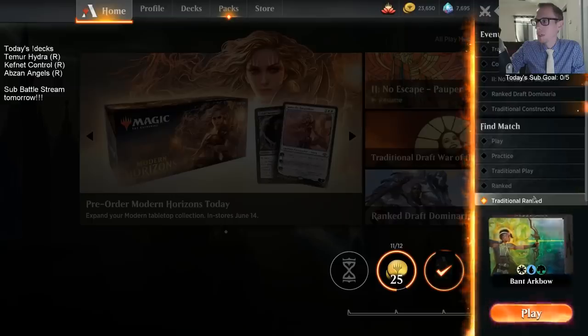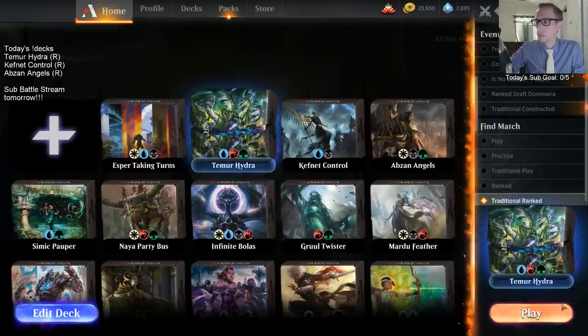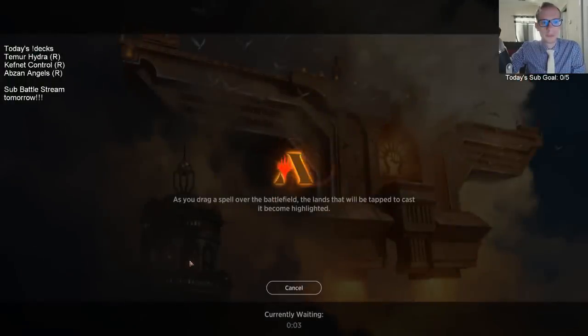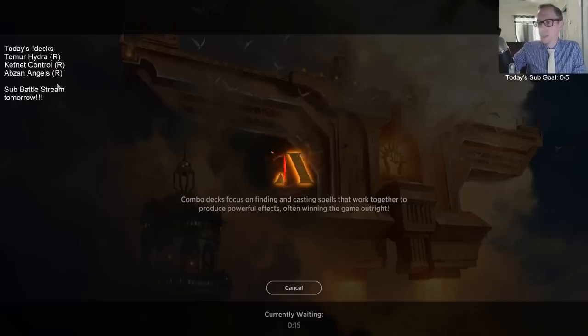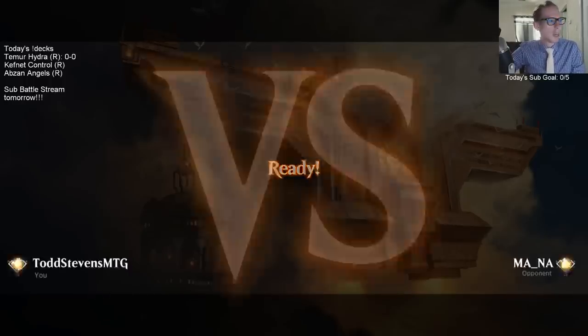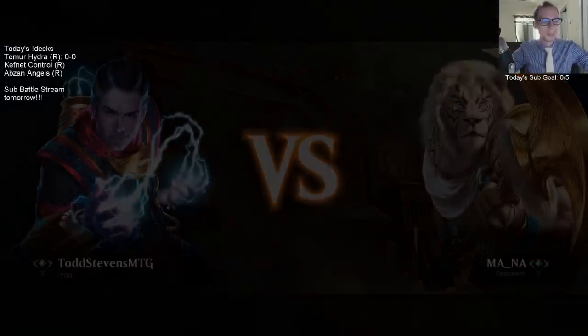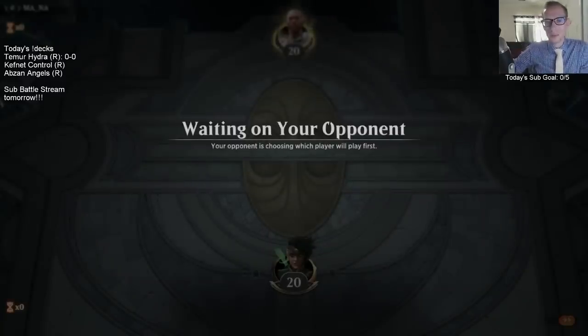Yeah, Abzan Angels. That's a deck. We're going to be playing that a little bit later. So we're going to be playing five matches in ranked today with all three of these decks. That's the plan, play five matches with each deck. And we'll have another donation deck to end the stream tonight. I don't know what that deck is yet, though. But it's saved for somebody that donated that wanted the fourth slot, but hasn't told me what the deck is yet. So we'll find out about that later.